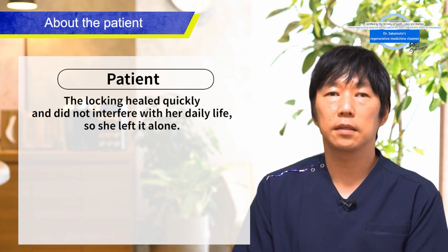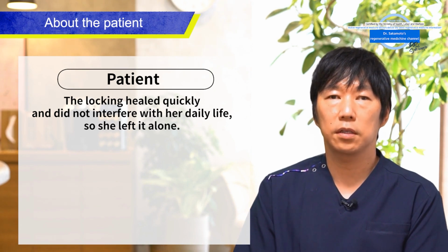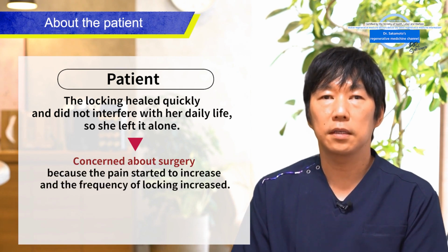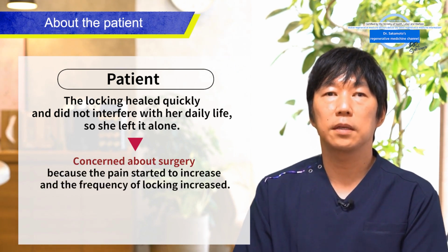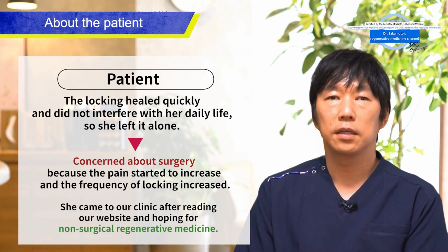She mentioned that after experiencing the locking symptoms, the pain would subside after a while and she could return to her daily life. So she didn't go to the hospital and left it untreated. However, the pain gradually increased and the frequency of locking symptoms also increased. Just when she was thinking she might need surgery, she found our clinic's website and came to see us.